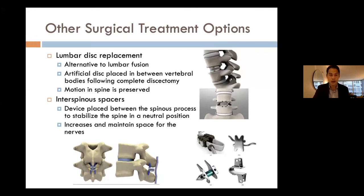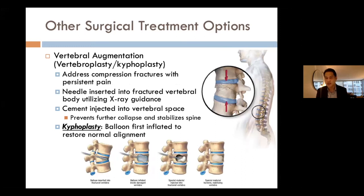The last surgical treatment option that we haven't really discussed is vertebral augmentation or vertebroplasty or kyphoplasty. A specific injury of the spine that we haven't talked about are compression fractures. What a compression fracture is, is when you get a load to the spine that actually causes the spine to get smushed. And for the vast majority of people, it gets smushed and then it doesn't continue to collapse. But for people where the spine is continuing to collapse, they can have significant back pain associated with walking and movement.